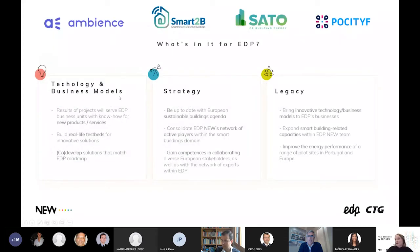So yeah, of course, we're part of EDP Group, and what's in it for EDP in these innovation projects. So the results of the projects are always to serve EDP business units with know-how for new products and services. A lot of the time, we build real-life test beds for innovative solutions to be tested, and also aim to co-develop solutions that will match the EDP's roadmap. On a wider level, it also means we can be up to date with the European Sustainable Buildings Agenda and have a network of active players within the smart buildings domain. As well as this, we gain competencies in collaborating not only with these diverse European stakeholders, but also with the network of experts we have here in EDP.